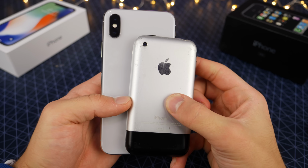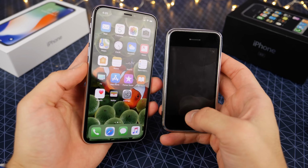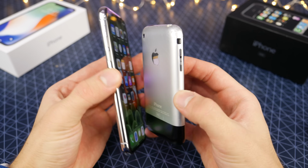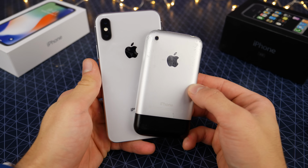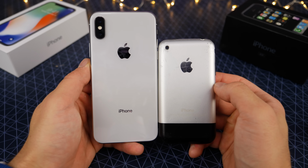So there it is, guys. My comparison of Apple's first iPhone to Apple's newest iPhone. The difference is incredible. Just being able to sit here and overview both of these, compare them, was pretty awesome. And I hope you guys enjoyed it with me. It has been an amazing 10 years. This is what the culmination of 10 years has brought us.